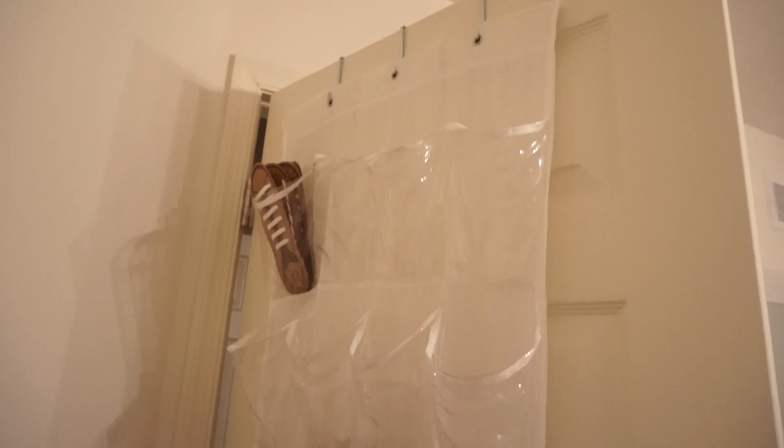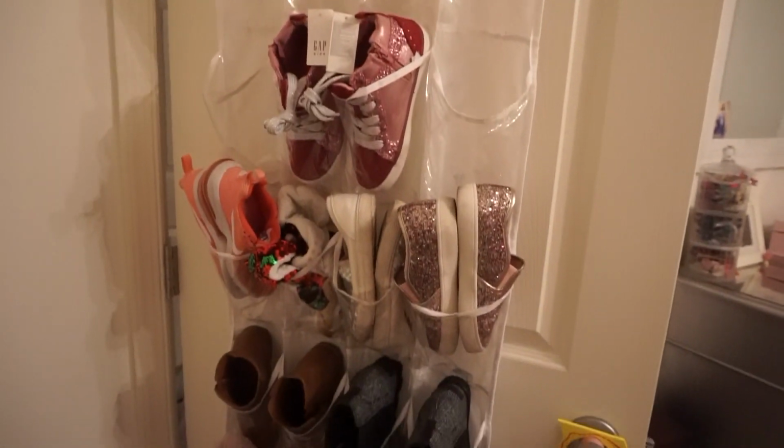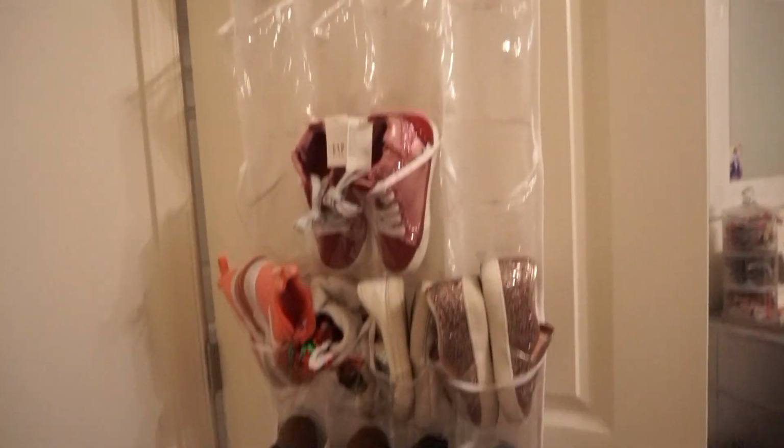We cleared out her shoes too. This is an idea if you need to store your kids' shoes. You can get these super cheap at Target. They fit a ton. We have one in Bentley's too, but he's sleeping. They just hang behind the door.